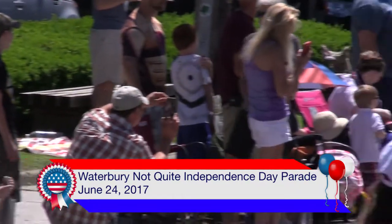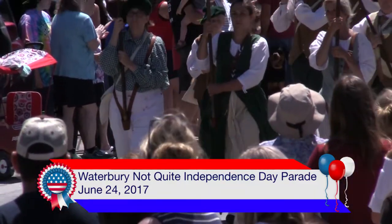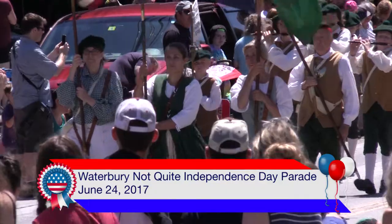Let the music carry the way here. Hannaford Fife and Drum, they tour many, many parades around Vermont. When they get up here to our location, please give them a big Waterbury warm welcome to the Hannaford Fife and Drum Corps.